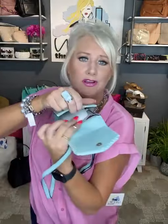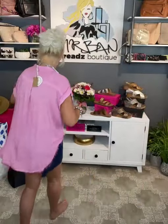So again, a spot for your phone. This is extendable, so you can use it for a crossbody or over the shoulder. Beautiful color, nice pockets on the inside. I love their designs on the inside of their stuff. I found that the last couple days. I'm like, oh, look at the inside. It's so pretty. And then it holds your cards. So sold number 124 for that one. So cute.